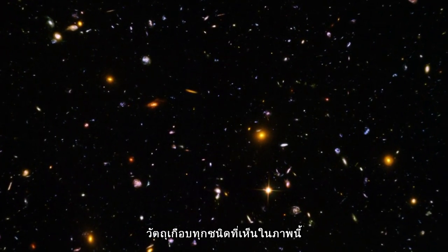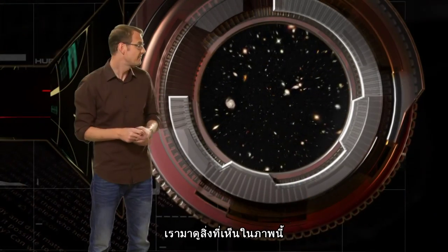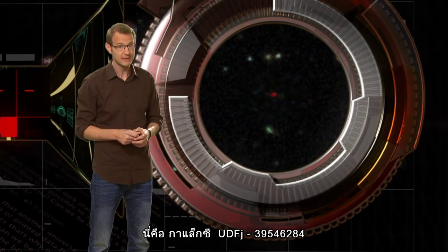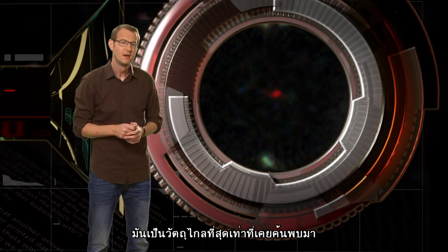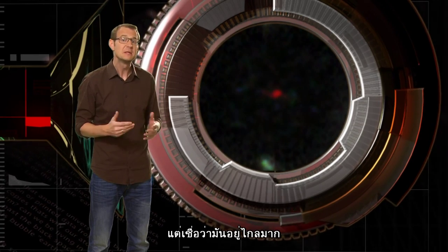Almost every object that you see in this image is, in fact, a very distant galaxy. In fact, let's have a look at this guy over here. This is galaxy UDFJ39546284. Boring name, I know. But the point is that this is probably the most distant object ever discovered. Now, its distance isn't 100% confirmed yet, but it's believed to be so far away that the light took something like 13.2 billion years to reach us. That's around 96% of the age of the universe.